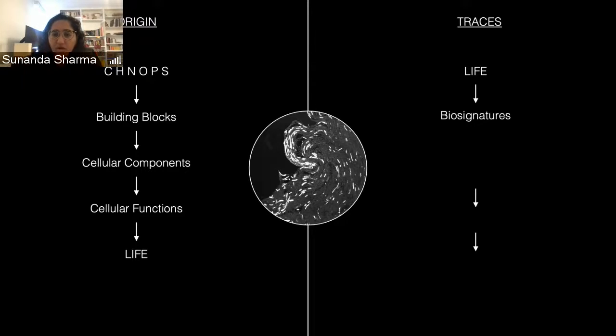So those would all be types of biosignatures that we would like to detect in an in situ astrobiology mission. And then if there aren't biosignatures, there's still a chance that we could detect some of those building blocks, which is the tie that leads one side to the other side over here.